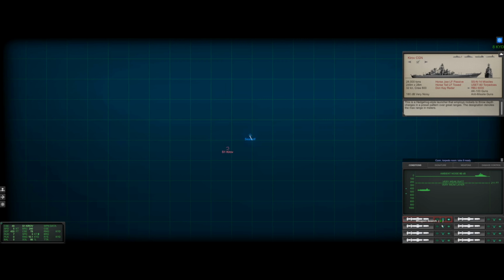It doesn't matter. Con, torpedo room, tube 8 ready. I'm going to put myself in silent running mode. If you have multiple targets and you want to narrow it down to just one, you might wish to use the narrow search. I'm going to keep it on broad. And then the next is the height or the depth. Now I forget which way round this is.